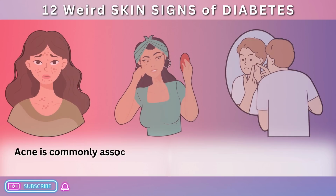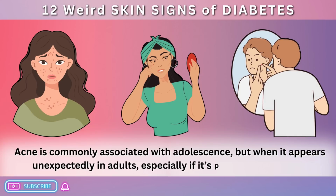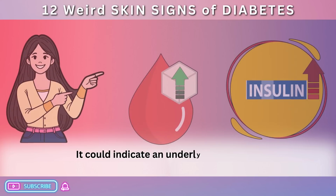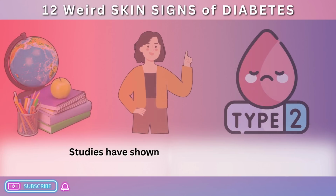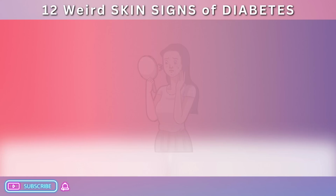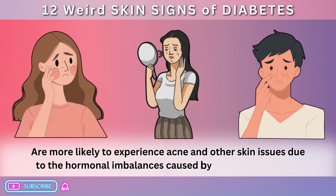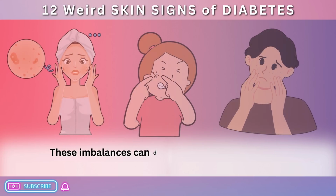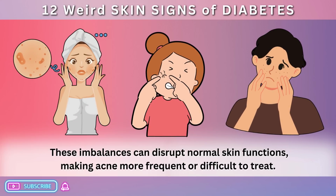Acne is commonly associated with adolescence, but when it appears unexpectedly in adults, especially if it's persistent or severe, it could indicate an underlying issue with blood sugar or insulin regulation. Studies have shown that people with insulin resistance, a hallmark of type 2 diabetes, are more likely to experience acne and other skin issues due to the hormonal imbalances caused by high insulin levels. These imbalances can disrupt normal skin functions, making acne more frequent or difficult to treat.